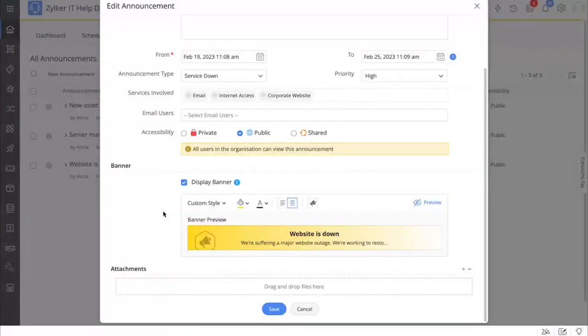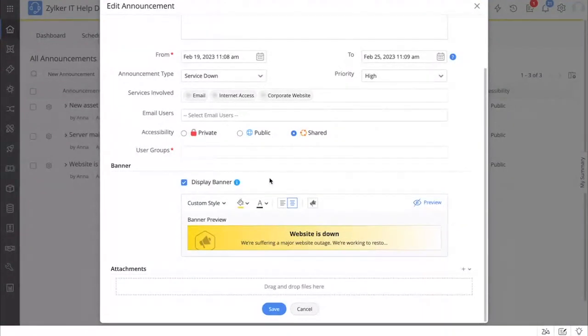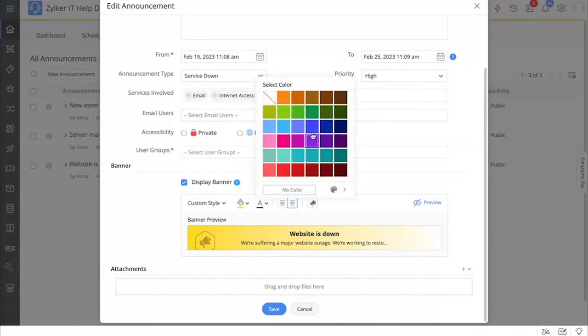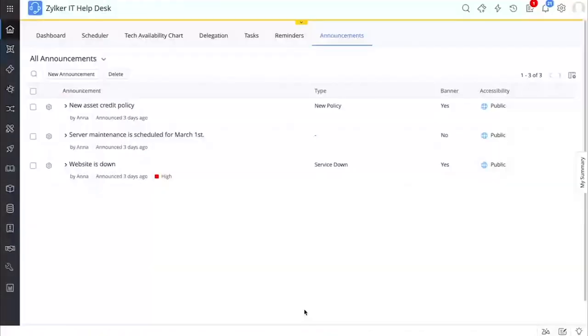You can control the visibility of this announcement to either technicians, or you can make it visible to all the users in your organization, or you can also loop in specific user groups like the managers, your hiring team, and so on. You can create visual banners by enabling the display banner checkbox. And you can customize the look and feel of this banner by going with the background colors of your choice. You can choose the color for your text from here, and you can also control the alignment of the text. And by using the preview option, you would get to know how this banner would look, and you can immediately publish it right from ServiceDesk Plus.